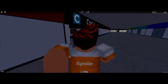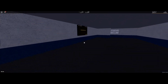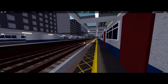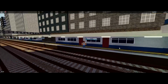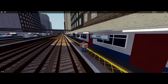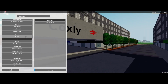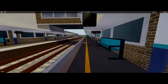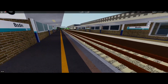Oh yeah, and also, did you know, as a signaller, you automatically spawn, and then when you press reset, you get to choose what platform you spawn at. So as you can see, I'm a signaller, and here I am. So here we are at Coxley, and as you can see, there are two things here that don't stop. These could possibly be used on Express, so we would like to wait and see. So next thing, Bowden. Again, still signaller, and I hope Bowden will soon be dispatchable because it's a really nice little cute station. So yeah, I really like it.